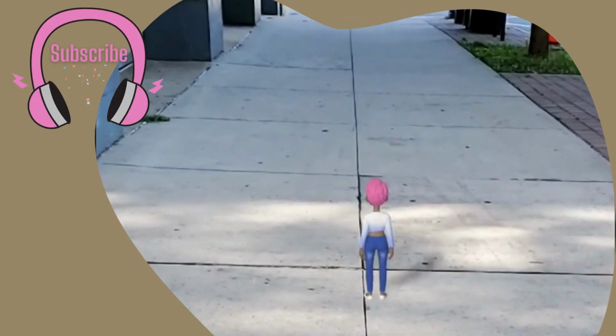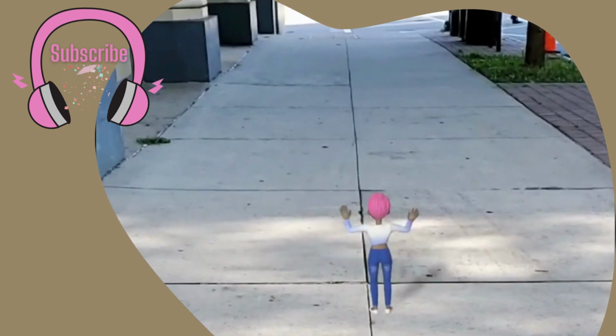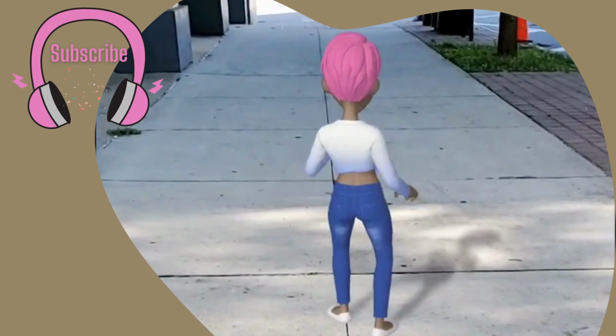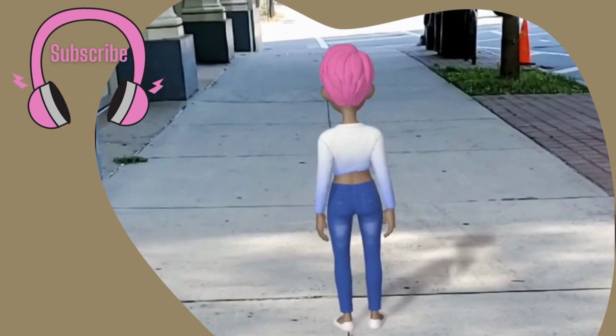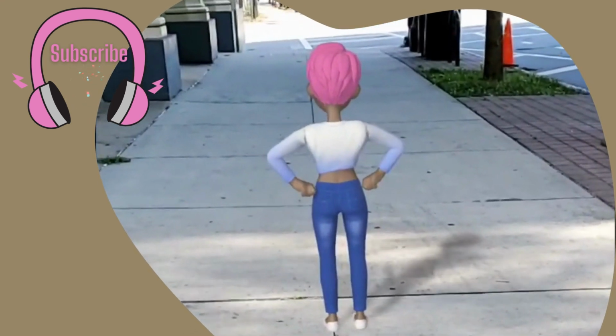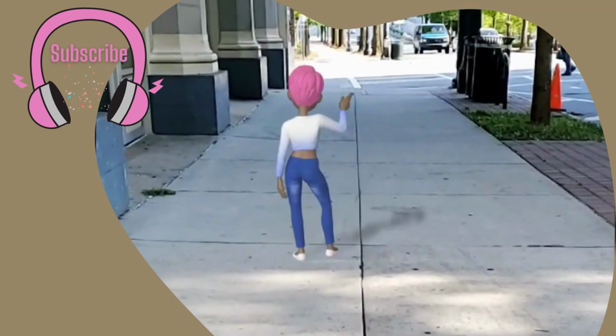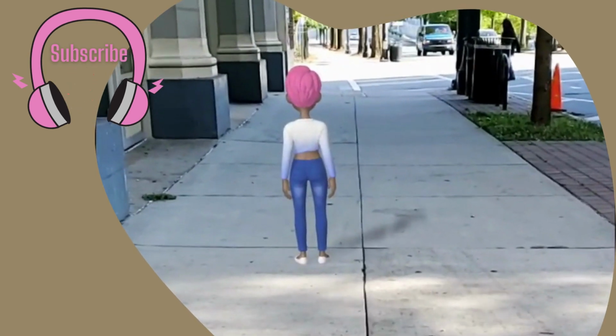So we're down in the city, ATL, in Atlanta, and I'm going to show you what they have to offer. I'm bringing little Rizee to life. She's going to come with me while I take you guys along on this tour. She's really happy about taking you guys on this tour. She's been wanting to do this for a while.